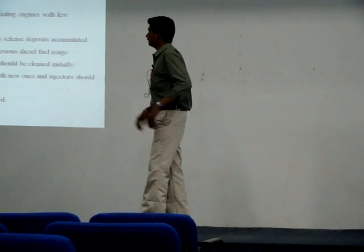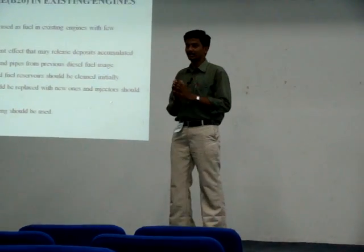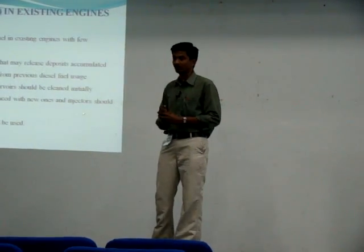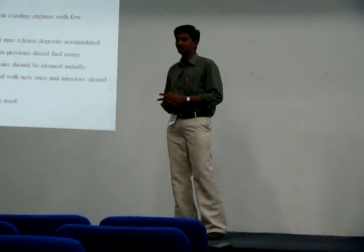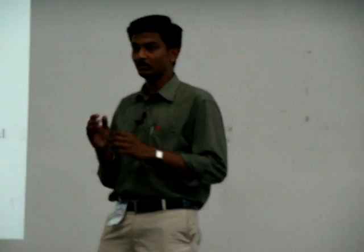Let us move to the paper. After the extraction process, we can directly use our tetraphoid methyl ester in our existing diesel engine without any modification. But we need to take a few precautions because tetraphoid methyl ester has a solvent property that may release deposits accumulated in the tanks and pipes from the previous usage of diesel fuel. So initially we need to clean our fuel passages and fuel injectors and provide new fuel filters.